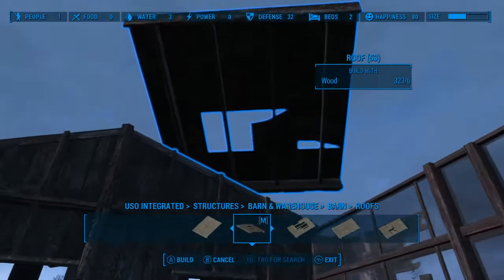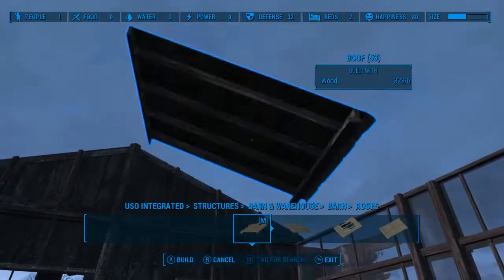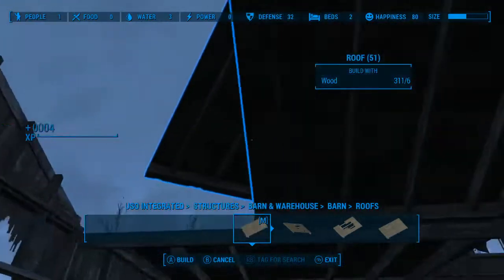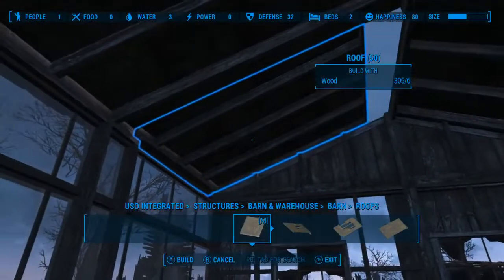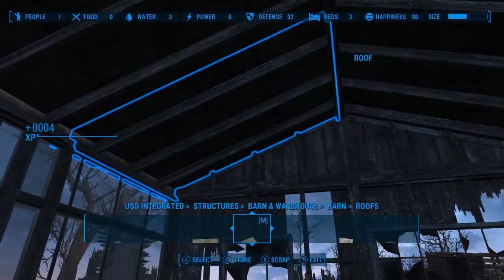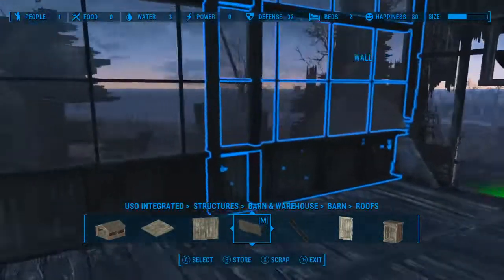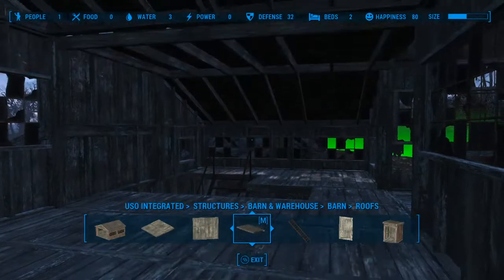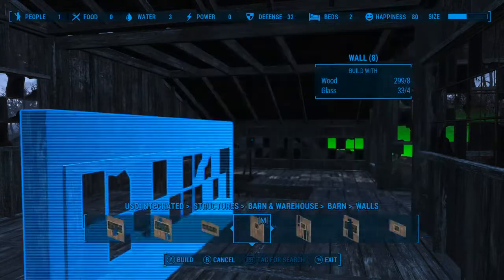Now, I can go with this roof. Which gives us at least a completed room up here. Still need to close that wall off. Let's just use a flat old wall.